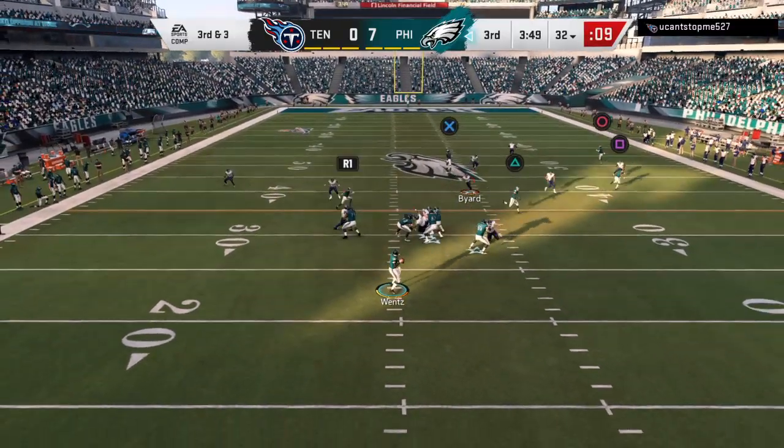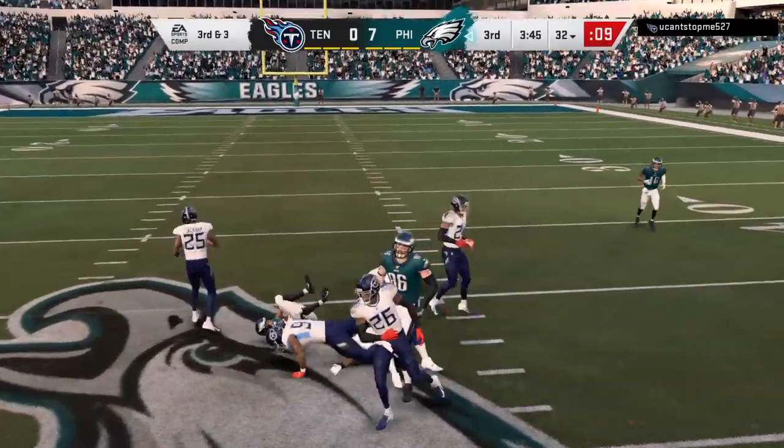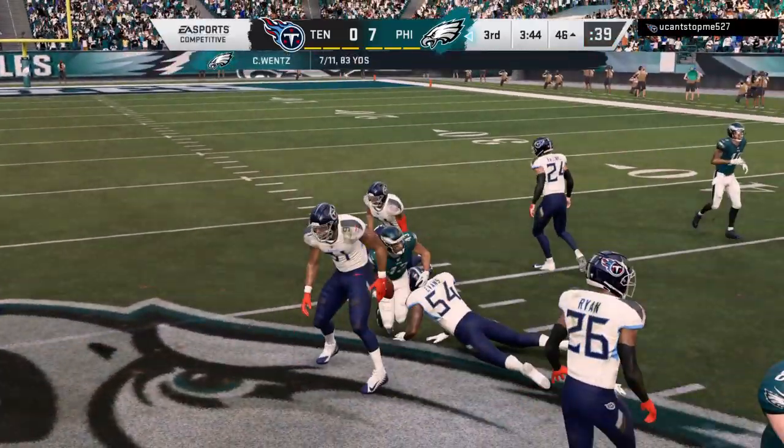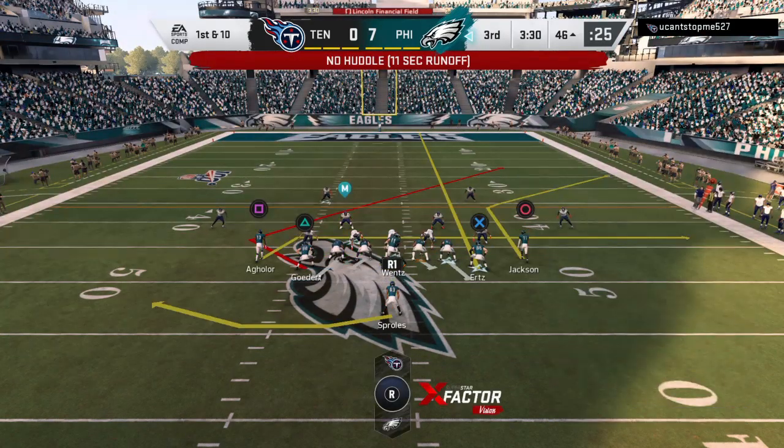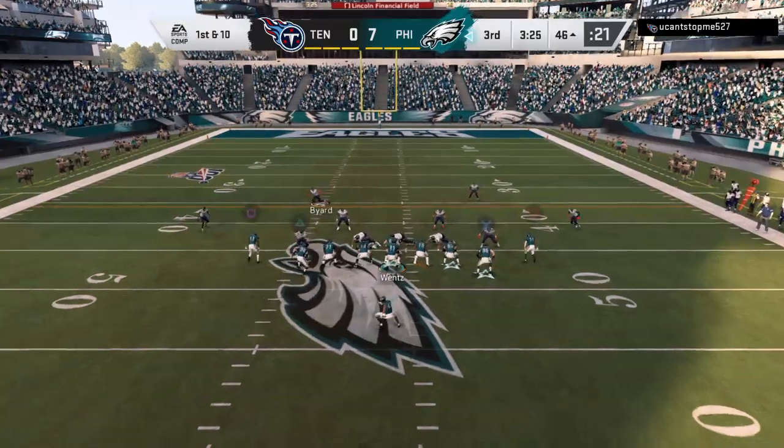Wentz going to try and throw on third. This one complete to Sproles. And he'll be taken down, but not before they work it across midfield. Well, they were in search of a short gain on third down, and they wind up nabbing over 20 yards.